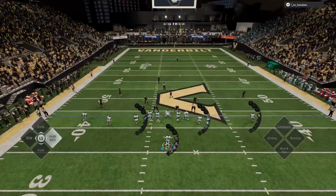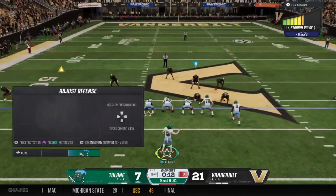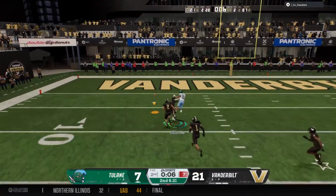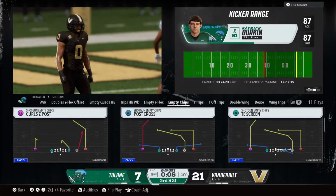Time dwindling away as they try to put points on the board right before the half. Wants to throw. They'll have to be efficient against the clock. Oh, he can't find his man, and the clock stops with 6 seconds left.